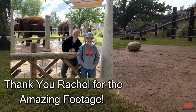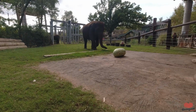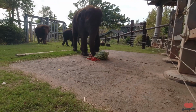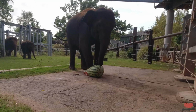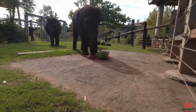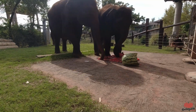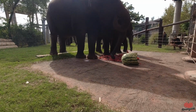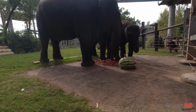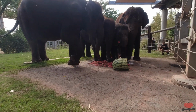Just shout out your guesses. About 200 pounds, guesses. This watermelon is 150. We do have some other enrichment out here today. We have some Wheaties cereal. But it looks like so far the watermelon is their favorite item. We also put out some honey. And those are just items that our elephants don't get every single day.